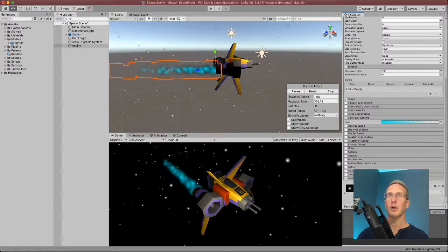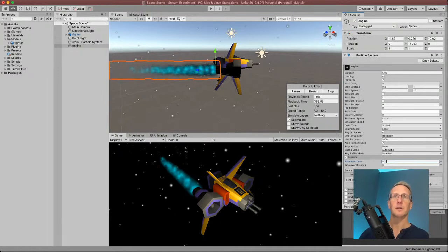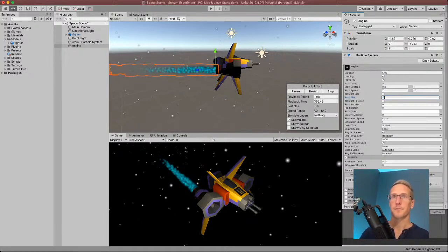And I think there's not enough particles, so I'm going to bump that up to, let's say, 300. Gosh, even more than that. How about 1,000? 10,000, too much. Let's go 500. Yeah, that's not too bad. And then those particles are a little bit on the big side. So let's change the size of those. Start size of 1, let's take that down to, let's say, 0.5. Maybe bump that up just a touch, 0.7. That's not too bad.